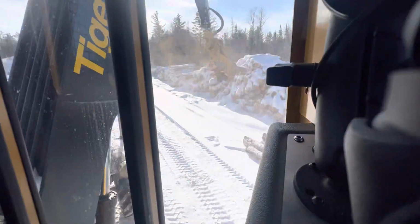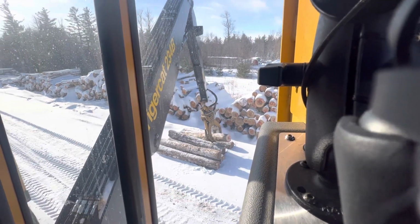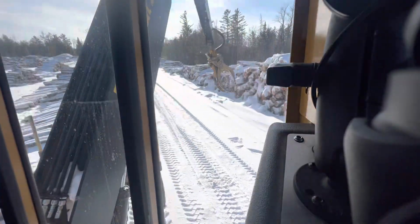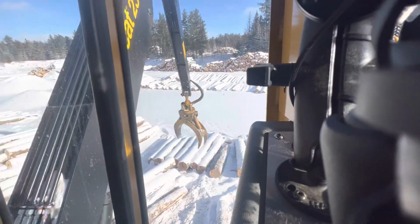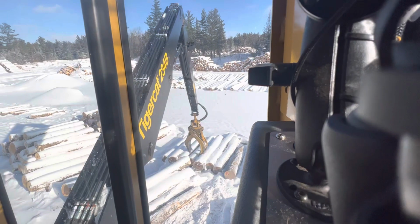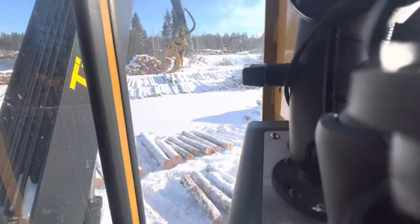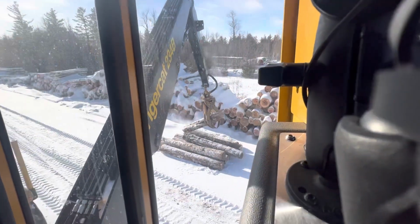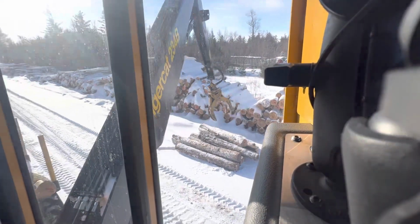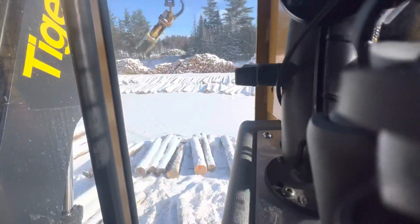Like this morning, it was like 4 below when I got to work, and when I turn the key on the machine, I can go to the engine stuff to see what everything's looking like. And before I even started it, the fuel was already like 20 degrees, which is plenty warm enough to not be gelled up. So that makes it pretty nice. And it almost blows heat right when you start it, because the coolant was like 100 degrees. Pretty nice.